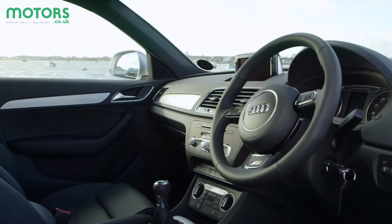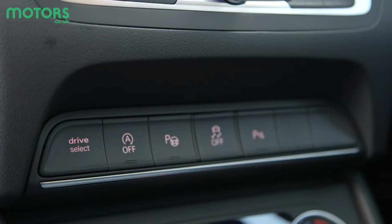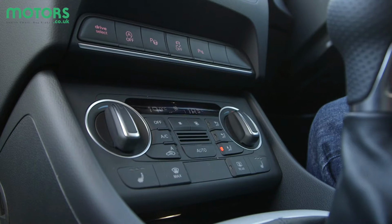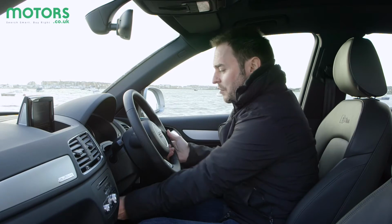Basic spec versions come equipped with all the essentials like stop-start technology, alloy wheels, climate and cruise control, Bluetooth connectivity and rear parking sensors. The seating position is raised, which is exactly what you'd expect for a car of this type, and there's a full range of adjustment both on the seat and on the steering wheel, meaning you can get a perfect driving position.